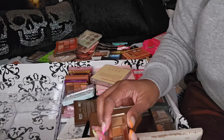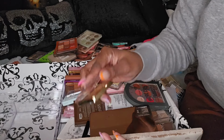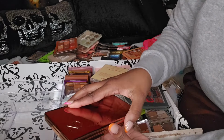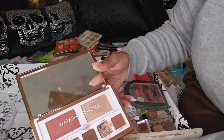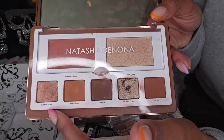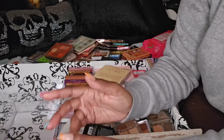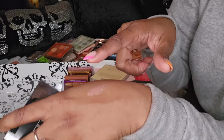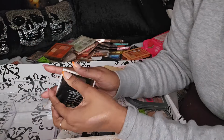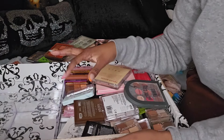This Natasha Denona Baby Gold palette, whatever it's called. Baby I'm Cold, I don't know. But yeah, I'm keeping that. Natasha Denona Glam Face palette. So her I Need a Warm palette, like, I don't understand why she didn't put these colors in there. Cosmetics, I'm pretty sure I picked this up from Marshall's. I think this was on clearance one day. I keep it. It's cute. I keep it. And I like her packaging too.